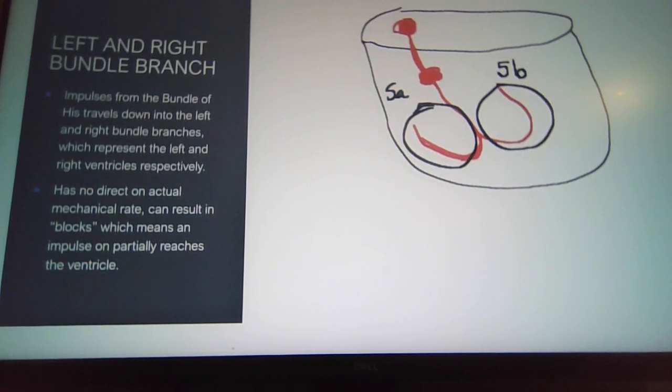We then leave the bundle of His and go to the left and right bundle branch. These go into the left and right ventricle, respectively, and control the actual big mechanical squeeze of the heart. This big squeeze is what makes the blood go all throughout our body. It's the most important stop, and arguably the first would be the most important, you would think. But this is that life-sustaining beat. It makes our blood fill with oxygen and then go out to all of our special little organs. This has no effect on the heart rate, excuse me.